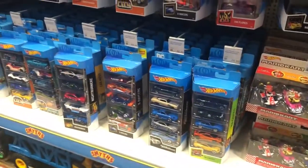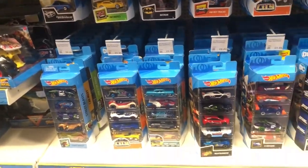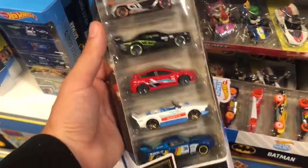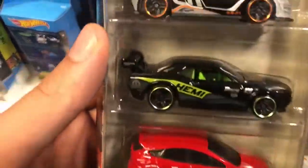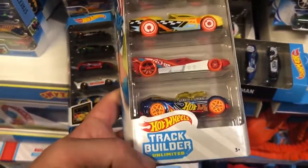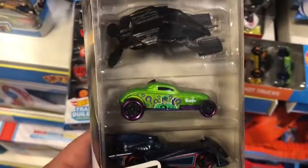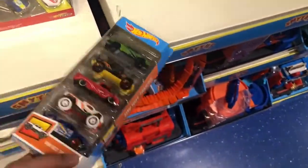And now a quick check for the 5-packs. We'll see if maybe I find something interesting on the 5-packs. Nothing more, but I selected 3 packs that I take today. So I take this one with some nice cars. I take track sets, one for the track builder, and of course Batman. I love that. And one more, some tracks.